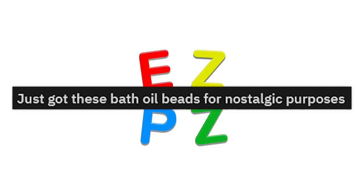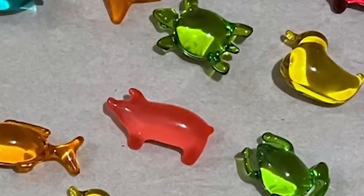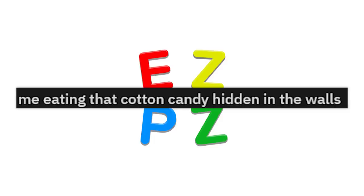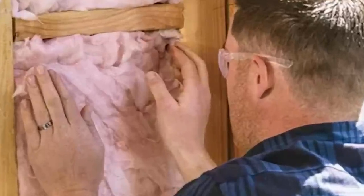Just got these bath oil beads for nostalgic purposes. Holy shit. My memories have been unlocked. I remember these! I remember these! These are so cool! How did we not all choke on these as a kid? Me eating that cotton candy hidden in the walls. Oh, yeah! I could scarf down an entire square of this stuff.